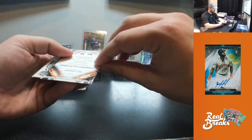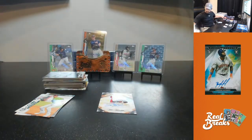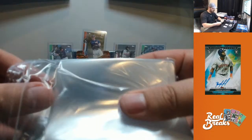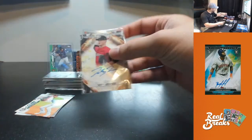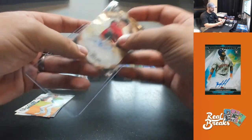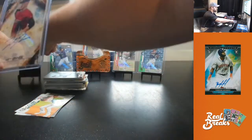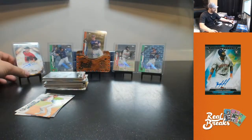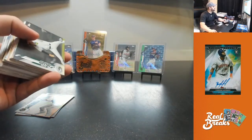This looks cool. Future Cornerstones, Matt Manning. Need a fresh pack of pennies here. Matt Manning, Future Cornerstones, Erie Seawolves, and that is Detroit Tigers out of 85. That's a nice hit. Tigers going to Tim Aspen. Nice card.